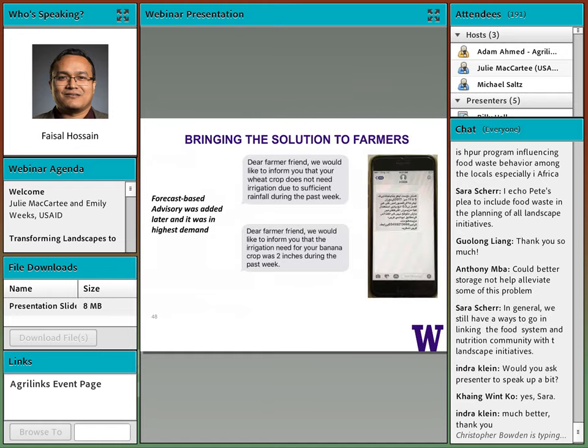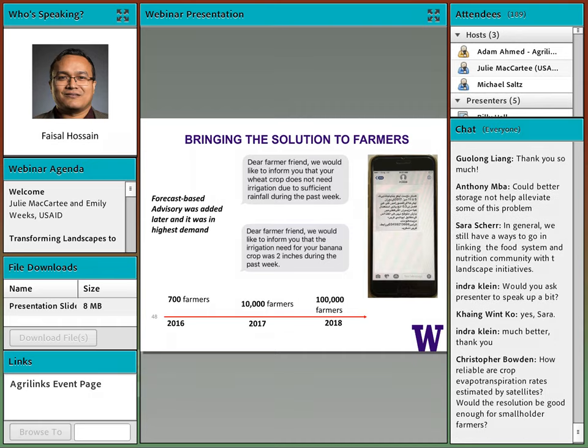So we implemented such a solution, and it looks something like this. Here in Pakistan, you see a snapshot of the messages in Urdu. This is a translation for you in English. We added a forecast-based advisory later on, and we began this in 2016. It scaled up pretty nicely from 700 farmers to currently serving about 100,000 farmers.